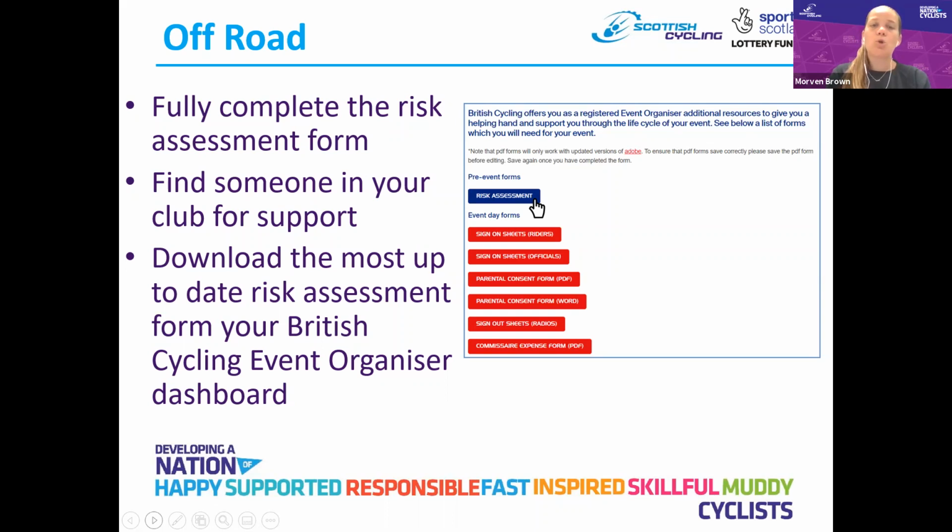You should always make sure that you download the most up-to-date risk assessment form from your British Cycling event organizer dashboard. Even if you've organised the event previously and you've risk assessed it previously, you should still download the most up-to-date form and make sure that everything is transferred across onto that and it is redated. It's most important that you do go back out, even for events which take place over and over again, and ensure that these risk assessment documents are up to date, because you can never know when something might change with your course, with your event, with your HQ or the car park that may impact what you need to have on that risk assessment document.